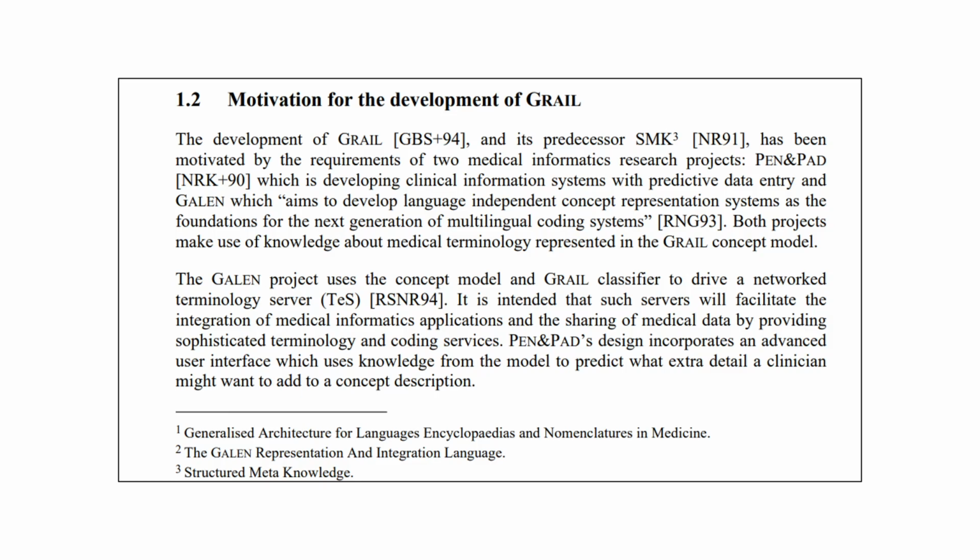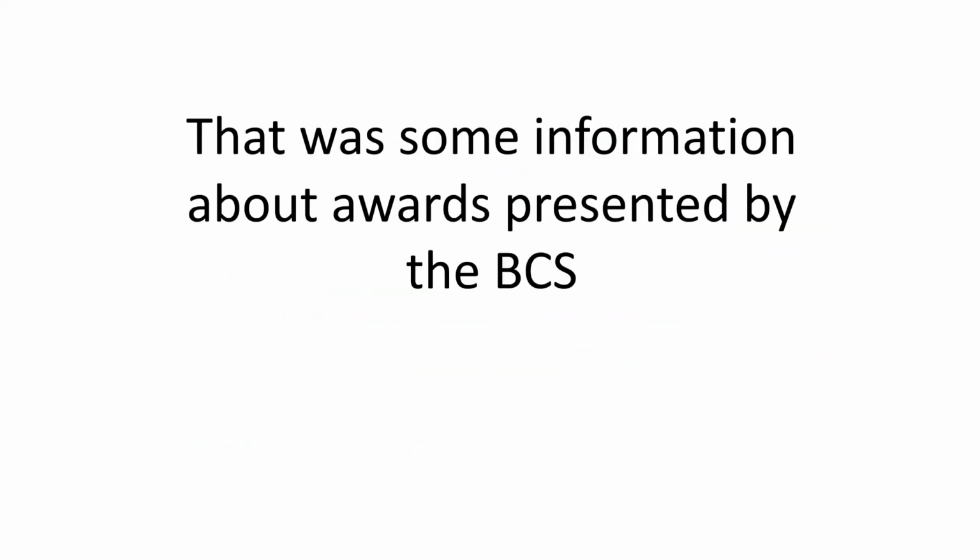Pen and Pad's design incorporates an advanced user interface which uses knowledge from the model to predict what extra detail a clinician might want to add to a concept description. Okay, so we've gone far enough with that, but it's just to push it forward a bit.